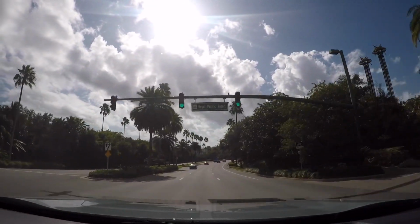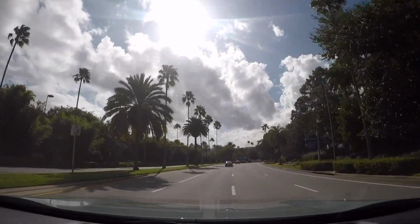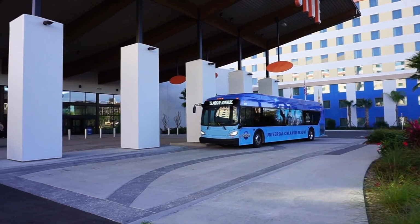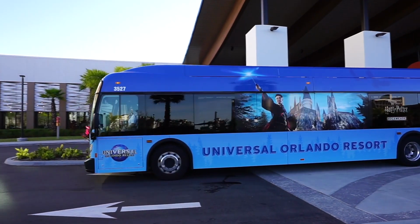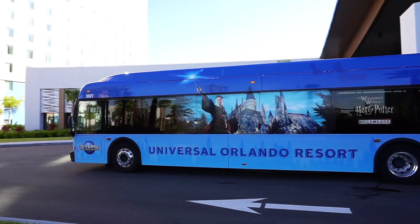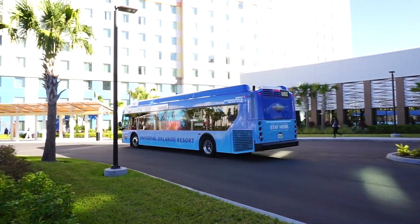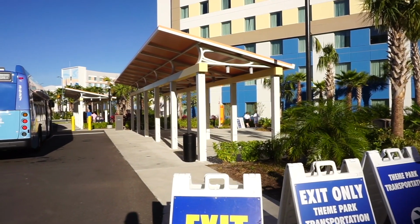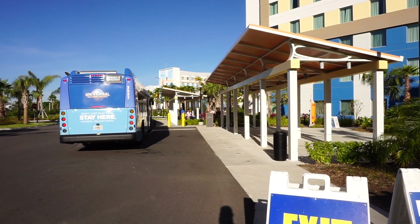You can drive yourself to City Walk, but the bus will drop you off in the same exact location. So I say stick to the bus. Like I said in yesterday's video, Universal's transportation system is very efficient. Since the entire resort is small and compact, there's always a constant stream of buses in the morning. And once you board, it's a direct service to your final destination. You will not stop at any other hotel.